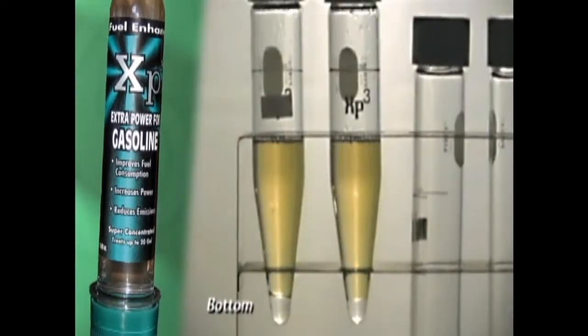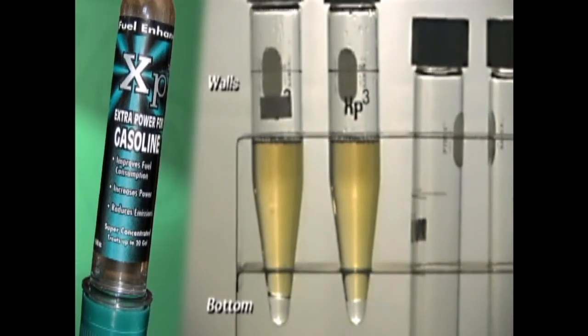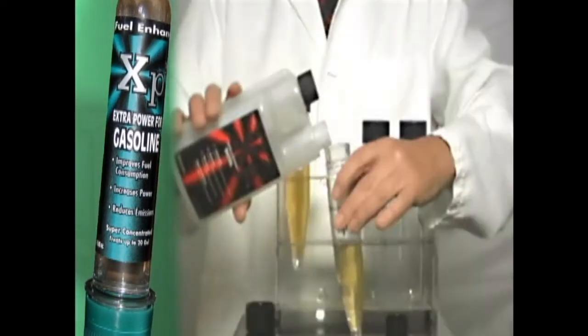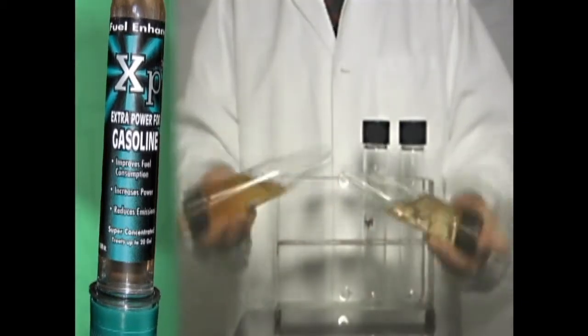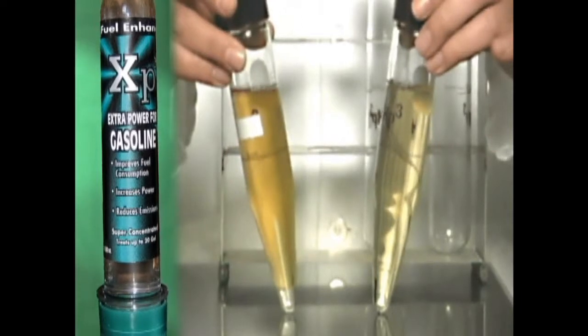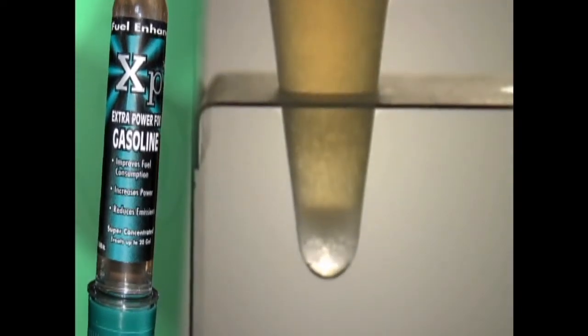After shaking the tubes, we immediately notice how the water is trapped in the bottom, stuck to the walls, and emulsified in the fuel. We add now the additives. Once the mix has been shaken, we can see that in the case of the other additives, the water has not been dispersed in the fuel.